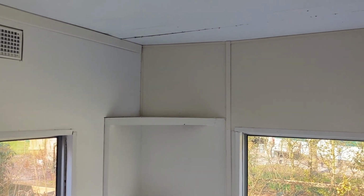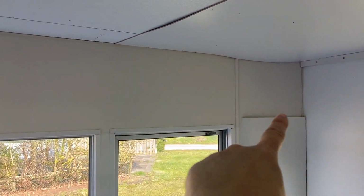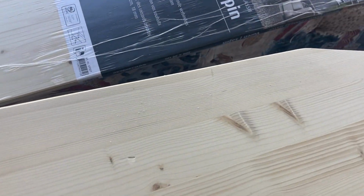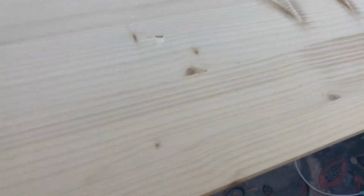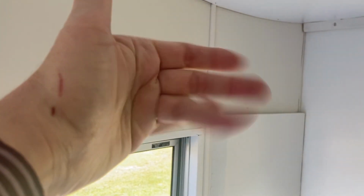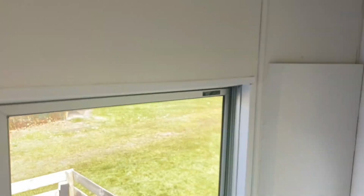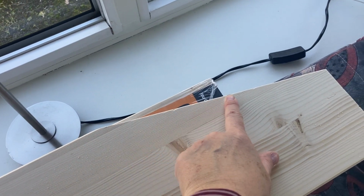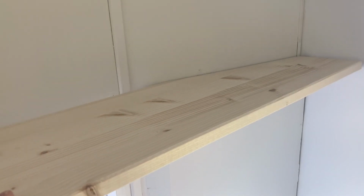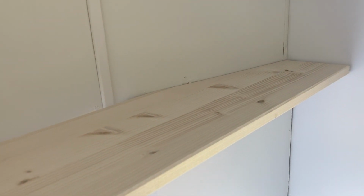Okay, so the next project is to put a shelf above here, and I bought these wooden panels for it. And in this corner it is a bit, I don't know how you say that, but it's not straight. So I sawed this angle so it fits perfectly. Let's have a look. Yes, it fits perfectly. Yay.